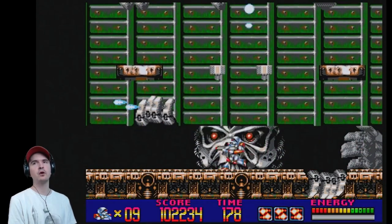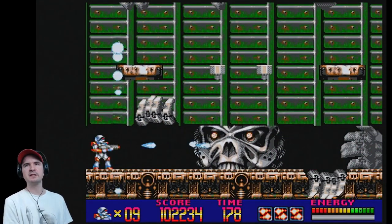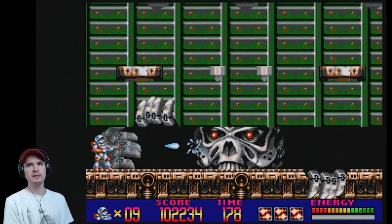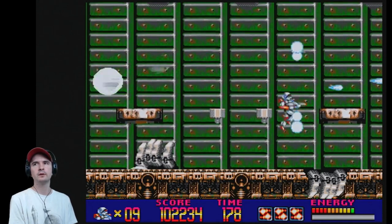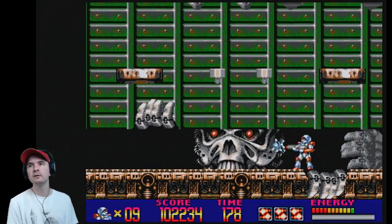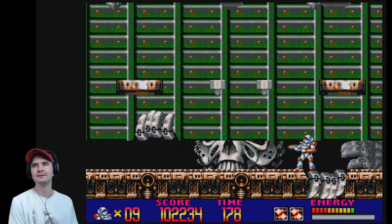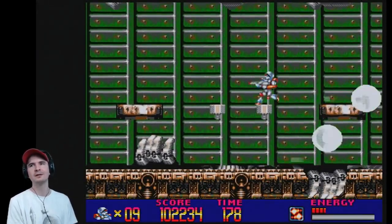Okay, I have seen this before. I've seen it on YouTube, but this is the first time I've attempted it. Again, I don't know what the weakness is. Blimey. Watch out for the debris that falls from the ceiling. Peekaboo, I see you! I hit you with a spark bomb. Oh, okay, gotta watch out for his hands as well.